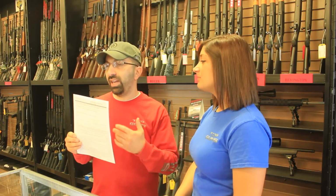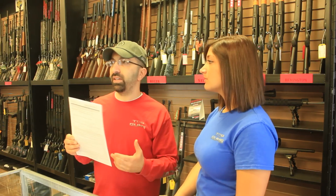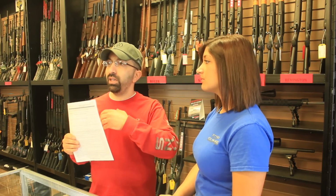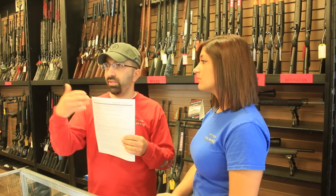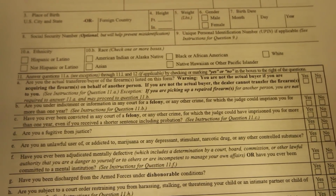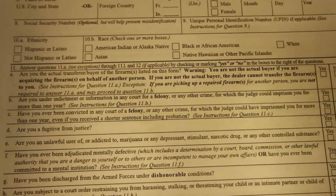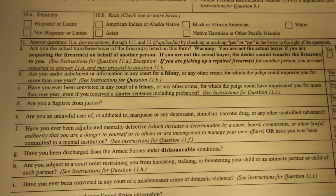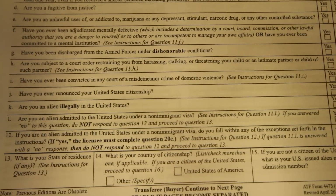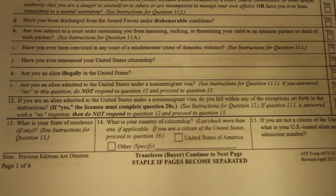Another one that it asks is if you've been adjudicated mentally defective, and basically it's asking if the courts have deemed you to have any type of mental issues. Obviously we would not know that answer. You would only know that answer, and it's very important that you answer these honestly, and don't just go into a store and attempt to get a gun and answer it the way you think you should answer it. It is important that you answer it correctly and be as truthful as possible.